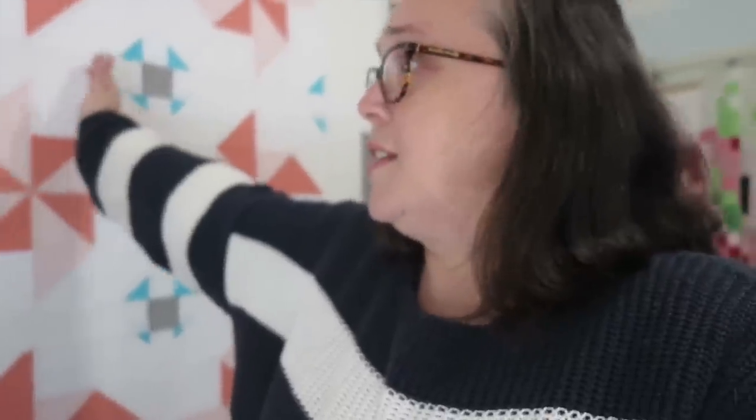So I'm going to cut down the sashing bits here. I did a big long strip, but now I'm just going to cut it up and piece it together and finish the quilt top. Happy days.